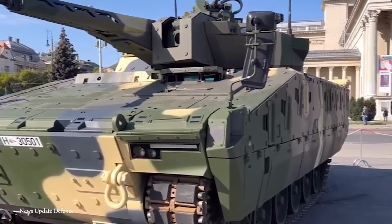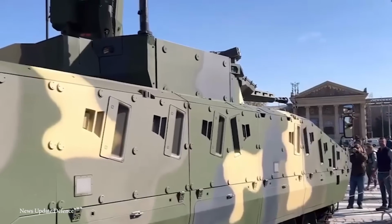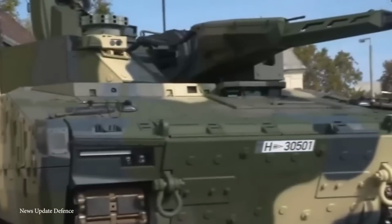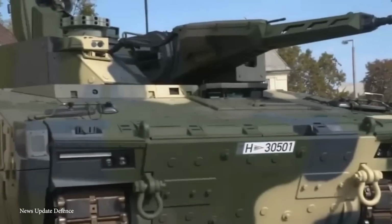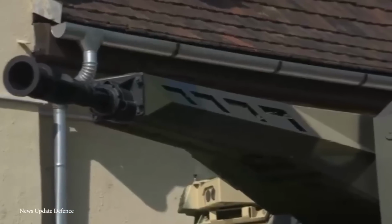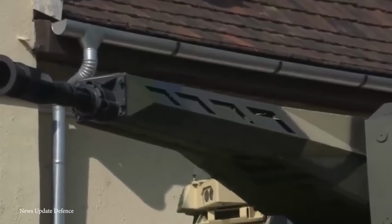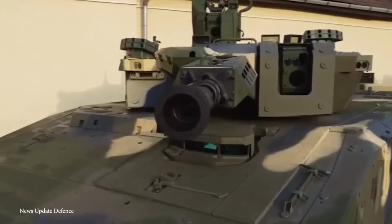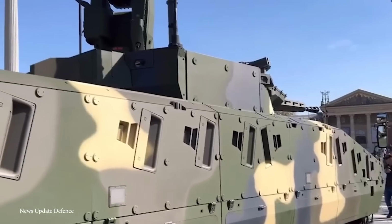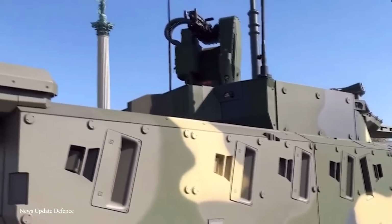The Lynx is equipped with a potent array of weaponry. The primary armament typically includes a 30mm automatic cannon, providing the vehicle with the firepower to engage both infantry and armored threats. Additionally, anti-tank guided missiles augment the Lynx's anti-armor capability, ensuring it remains a formidable force on the battlefield. Deployed by armed forces seeking cutting-edge armored capability, the Lynx Infantry Fighting Vehicle has garnered attention for its operational effectiveness.